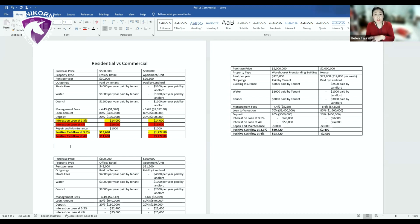And that's why people will continue to invest into commercial. It's not as sensitive to rate rises because you're losing $38 a week or $40 a week, right? Yeah, look, it's not great news, but it's better than losing $63, right? Better than losing an extra $40, right?